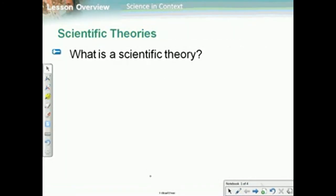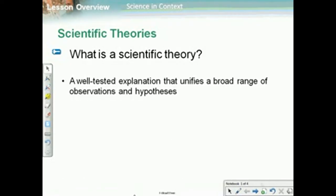So we talked about the scientific method and hypothesis and experiment and collecting data and drawing a conclusion, but now we'll move into what is a scientific theory. And this is a word you've probably heard a lot before, but sometimes it can lead to a little confusion. A scientific theory is a well-tested explanation that gives us a broad explanation of many different kinds of observations and hypotheses.